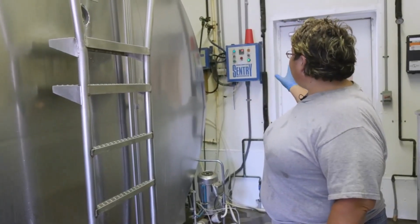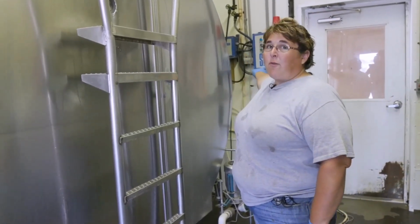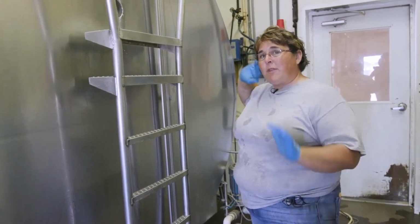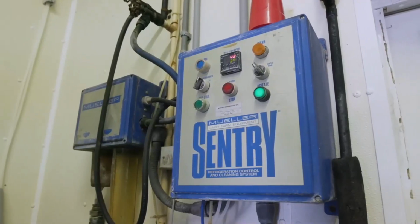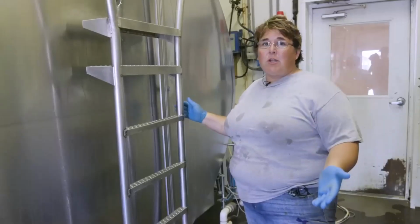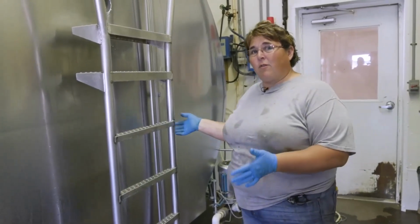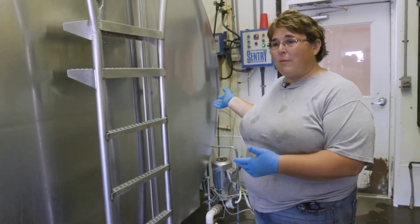Now these tanks here get the milk as cold as quick as possible, so we have to get it to roughly 38 degrees. This tank here just started filling this morning, so it's currently at 43. Within 3 hours, it should be at roughly 34 to 38 degrees, which is where we want it. You don't want it to go under 34, because then you start flirting with the freezing process and you don't want the milk to freeze. So it's always our goal to keep it as cold as possible.